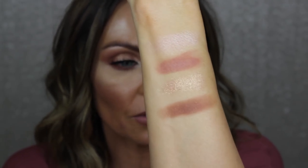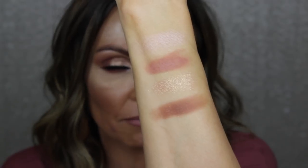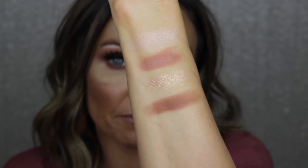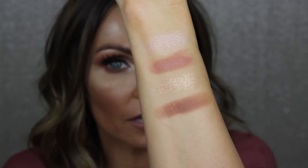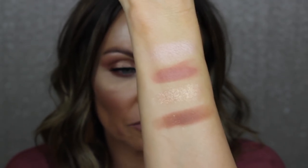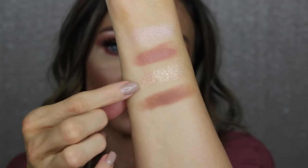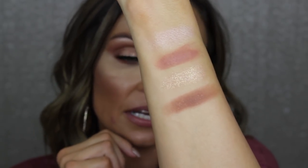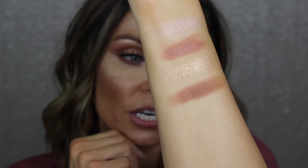So, you know, that's the one thing that I would say kind of bothers me about the palette, is that you really, really have to work hard to build up that darker shade, which is kind of a bummer, but it is a very beautiful palette. And I freaking love this peach shade. This peach shade I will probably be using a lot during the summer because I love the way that peach shade looks on my eyes.